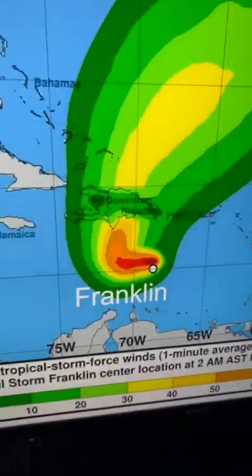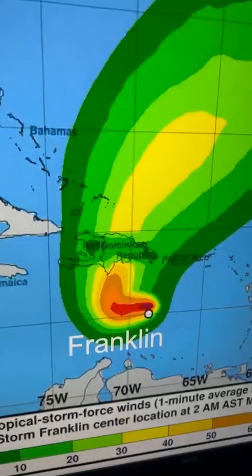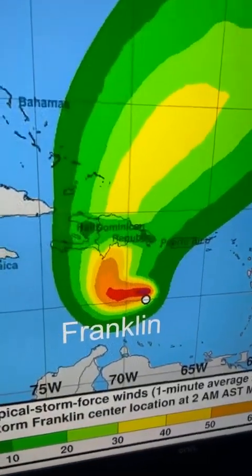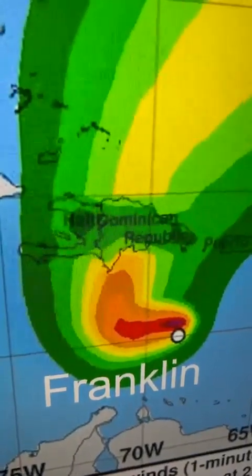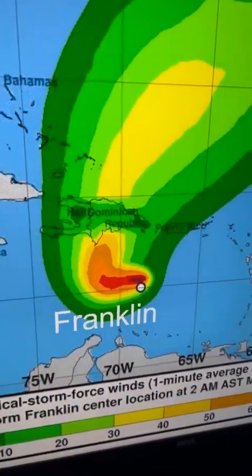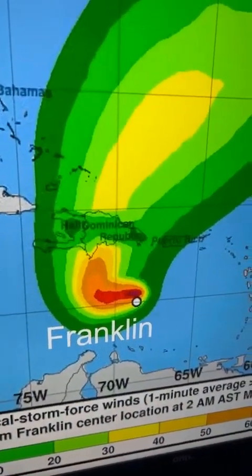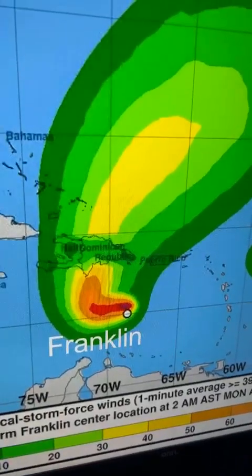Franklin, a few more impacts to land. Franklin here is a tropical storm. It's forecast to turn to the north. This is a probability of tropical storm force winds. You can see that tropical storm force winds are possible in Hispaniola, that's Haiti and the Dominican Republic, over to Puerto Rico. But again, not looking at any hurricane force winds. We don't think that this will develop into a hurricane. The wind risk, I think, will really be minimal.